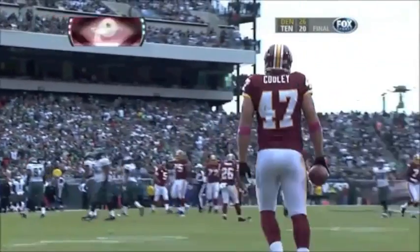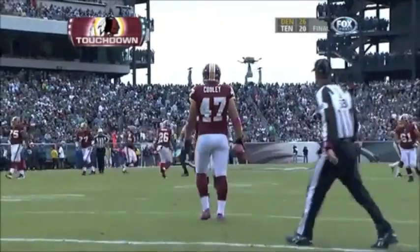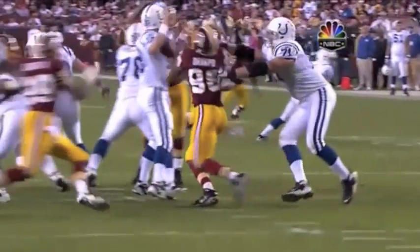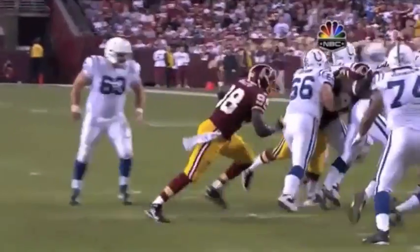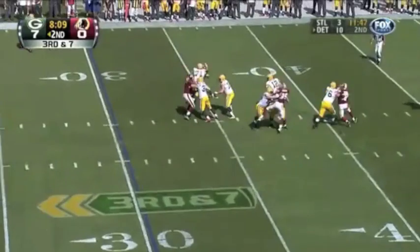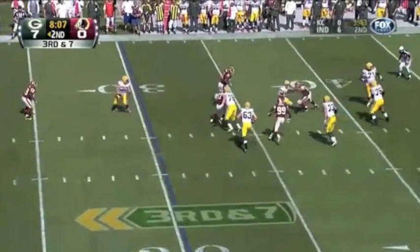So it all falls on the quarterback to take the next step, and we know Chris Cooley is one of the best tight ends in the league. Defensively, I like what the Redskins bring to the table. They run a 3-4 defense, which means the biggest signing to me in the offseason was getting Barry Cofield from the New York Giants. He's going to play the nose tackle in that 3-4.